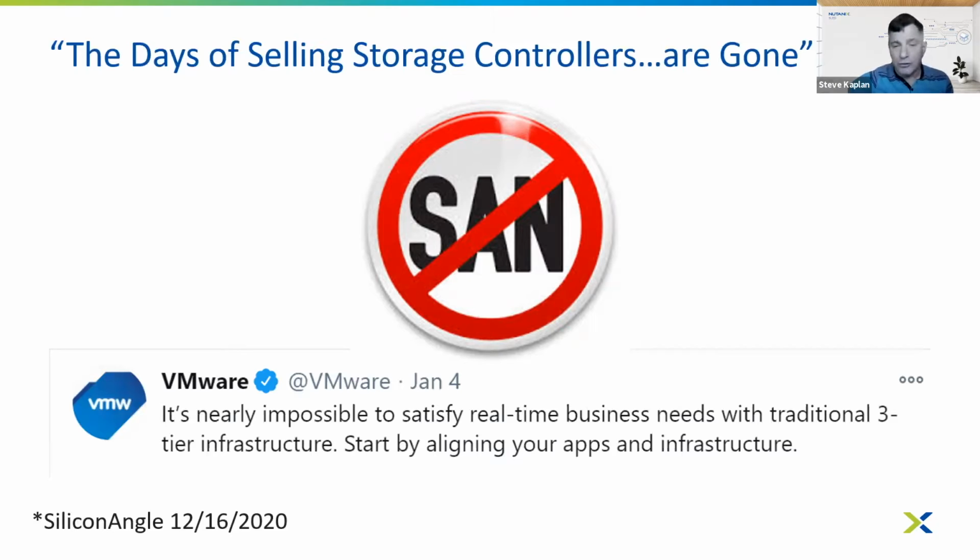And even VMware, which is still 85% owned by Dell EMC, tweeted January 4th of this year, it's nearly impossible to satisfy real-time business needs with traditional 3-tier infrastructure. And by 3-tier, we mean centralized storage, network, and servers.